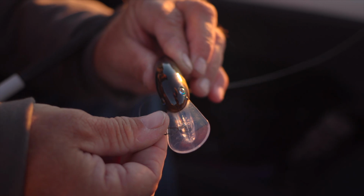Kabetogama Lake is in Voyageurs National Park, and much of it is undeveloped. And because it's in a national park, that means it's going to stay undeveloped. I mean, most of the lake is just trees and rocks and walleyes and all sorts of stuff. But there is one small area where there are resorts.